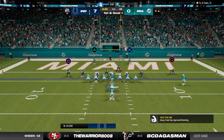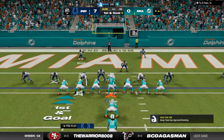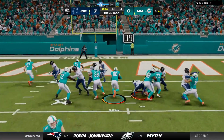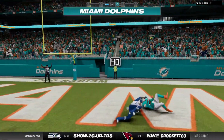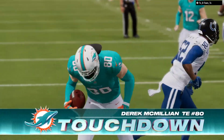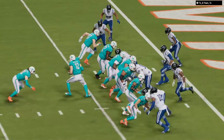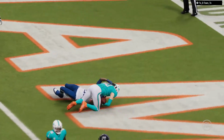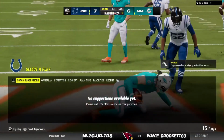Two big plays in succession. Not sure this D knows what hit him, but now they got to get ready. It's 1st and goal. They give it off here to the tight end. And he takes it into the end zone for the Dolphin touchdown. A great effort there. His first rushing touchdown of the year. And the Dolphins are an extra point away from drawing level.